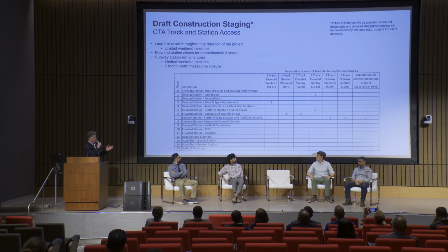But you can see there's a number of weekend or Sunday closures. There is a closure of the subway mezzanine for a period of time while the new roof is being built over the existing stair and escalator. Something that's not shown here, although it is in the plans, that span replacement over State Street, there's a provision that if it occurs over a holiday period, basically Labor Day or Memorial Day, there could be a third day of closure as opposed to just the two. So something to keep in mind from a scheduling standpoint.